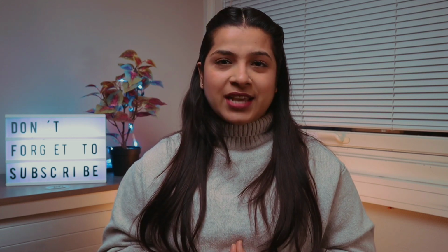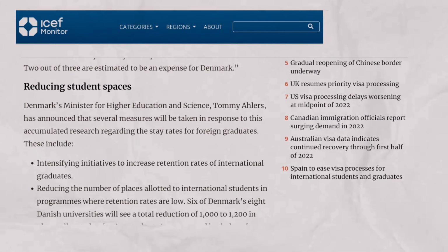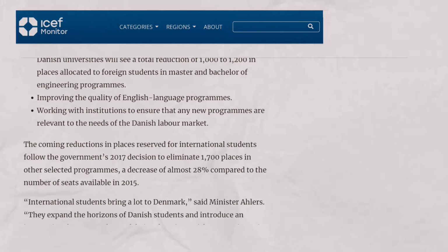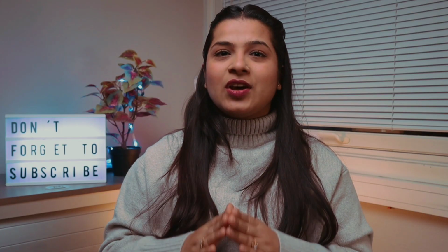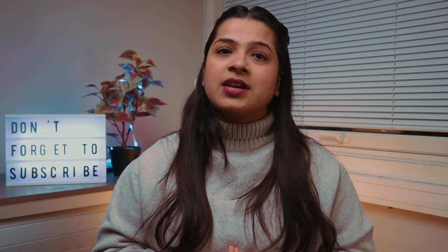In 2018, the Danish government decreased the seats for English language programs by 1,200 seats. Due to this, it can be difficult to find English taught programs in Denmark, especially in public universities. The reason for this was the loss that the Danish labor market faced. International students, especially those from the EU, study in Denmark with lower tuition fees but did not contribute to the Danish labor market after their graduation.